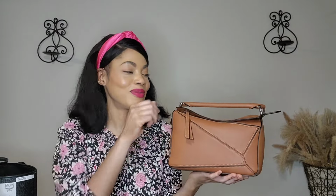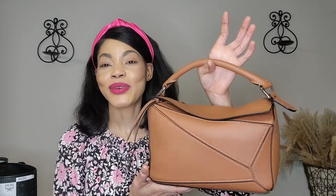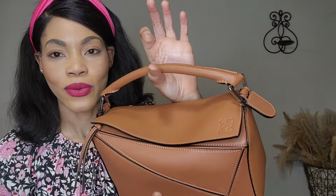Most of my luxury purchases, except for Louis Vuitton, are in neutral colors. I tend to play with colors when the bags are not super crazy expensive. I do wear color a lot, but I think I wear neutral more, because most outfits call for a black bag, a brown bag, a cream bag, you know. But anyway, this is a Loewe puzzle bag in beautiful brown leather with silver hardware.